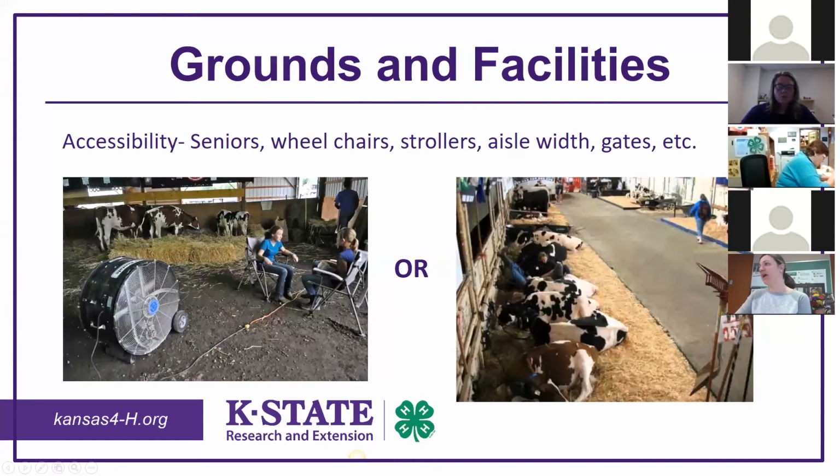You'll see the picture on the right. The aisle is very clean. It's extremely wide. In this case, it's even, I think, cement. And I know that we don't always have that luxury. But do what you can to keep the shavings and the bedding tidy, and keep those alleys and aisles clear for families, for the elderly, for the general public that's wanting to learn more about 4-H and those particular exhibits. And again, this applies to inside as well.